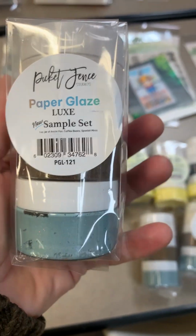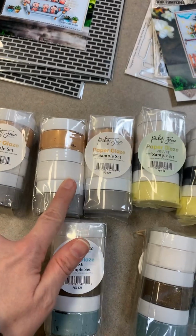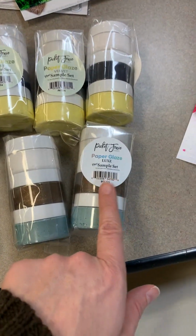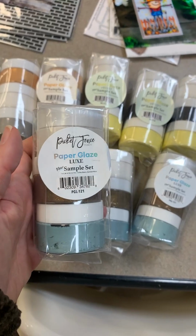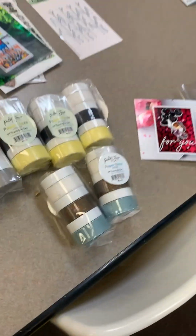Sharon, Paper Glaze in the Luxe. Yep, Sharon likes the Luxe colors as well. They are really, really pretty. So we've got Paper Glaze, velvet, and then we've got Luxe. So just plain paper glaze, the velvet set, and the Luxe set. That's how we'll differentiate them for the video. And Sharon's grabbing one of the Luxe ones. So I'm adding that to my pile right now.